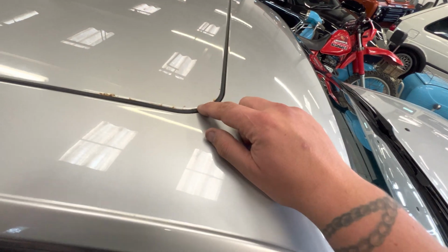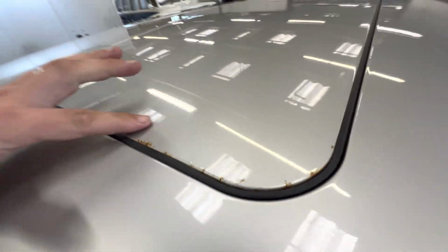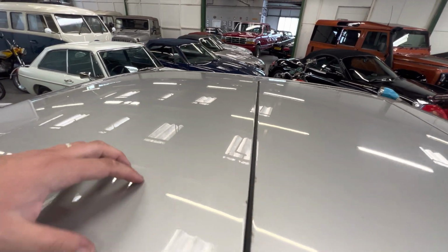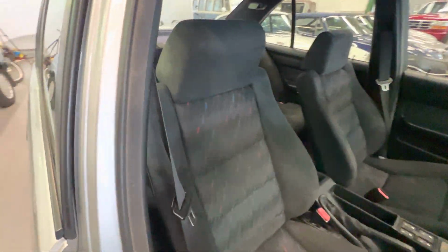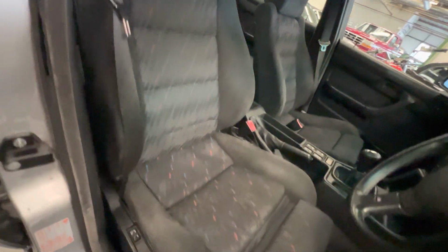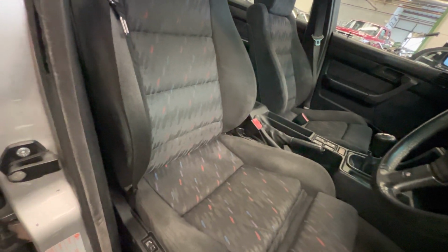It does have a couple of little marks where it's had stone chips on the sunroof. But around the back and everything is all nice and straight. This one has the cloth interior, so the motorsport cloth interior, so you'll see on the door cards and the centre section of the seats, but it is still the sports seats. We've got, I'll pop the key in and turn the ignition on, but we've got loads of adjustment in them.